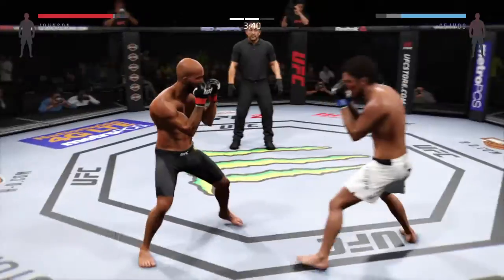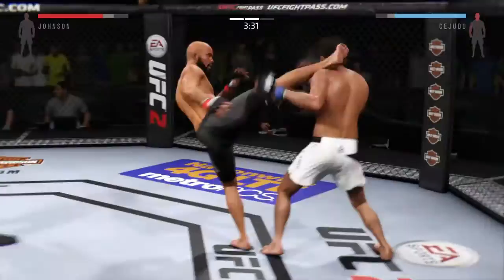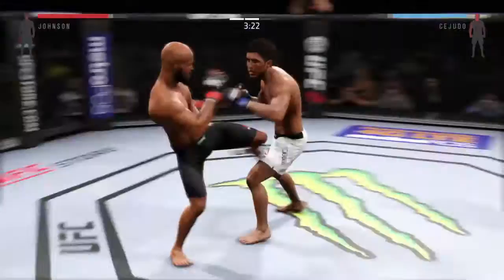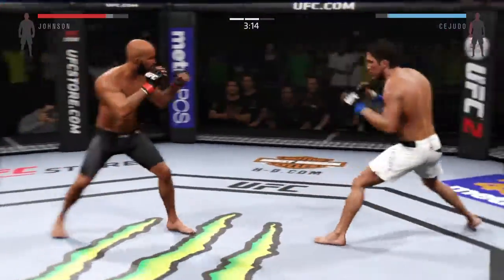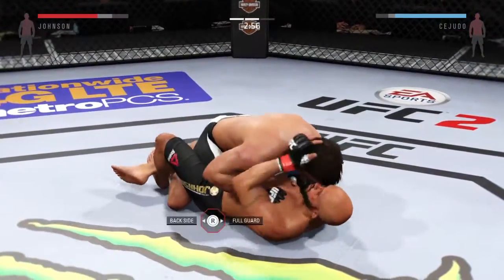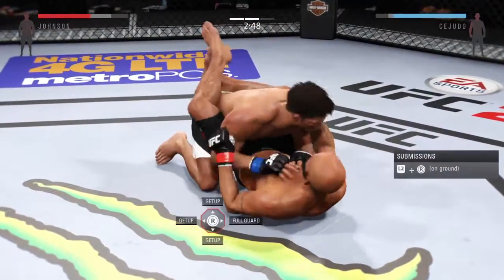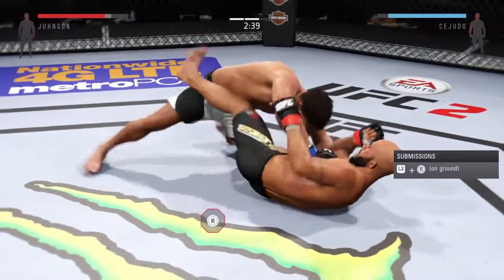Great job blocking that punch. Quick jab. Oh, and he goes on top with a kick. Hard straight punch. And he completes the single. That's a nice punch by Cejudo. Good elbow from the bottom. Johnson's damage on his body is very visible, and it continues to get worse.